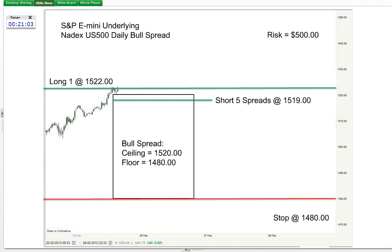And again, I definitely encourage everybody to do the demo account. But basically what I've done now is I've taken a stop. Remember Casey talked about safe stops, tight stops? I know with tight stops I got stopped out a lot. With farther stops I took too much risk.